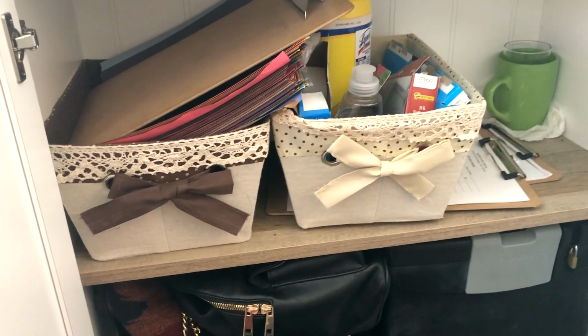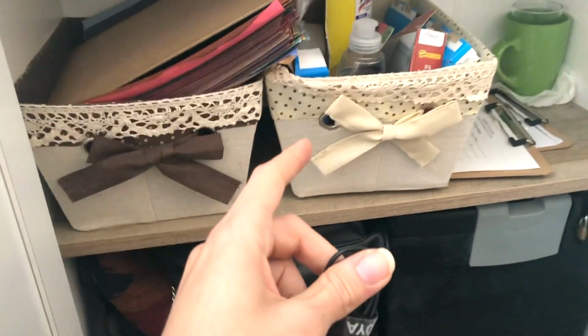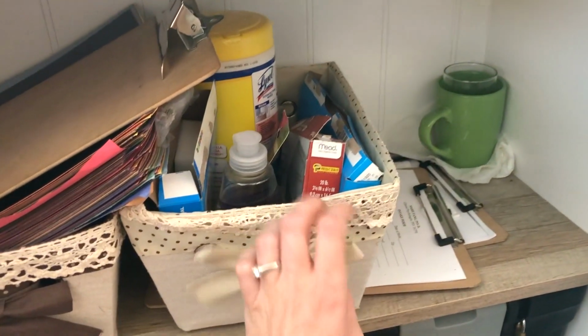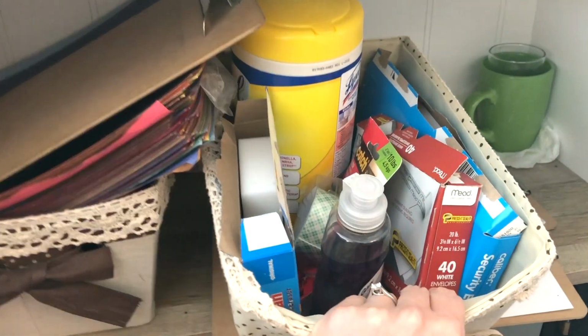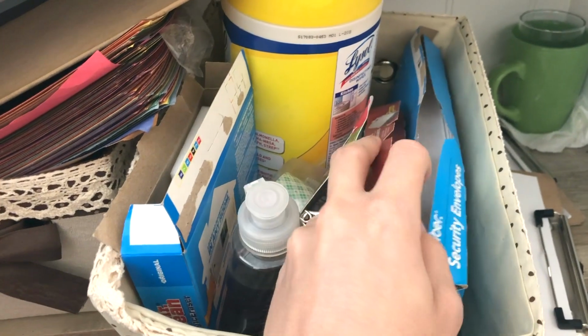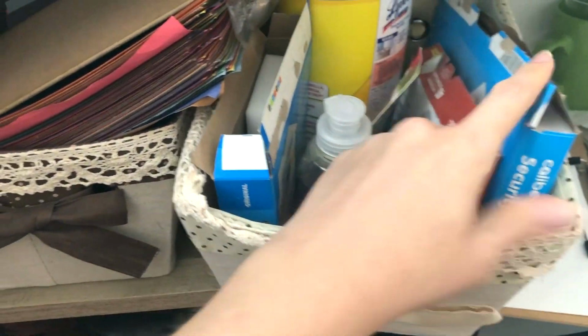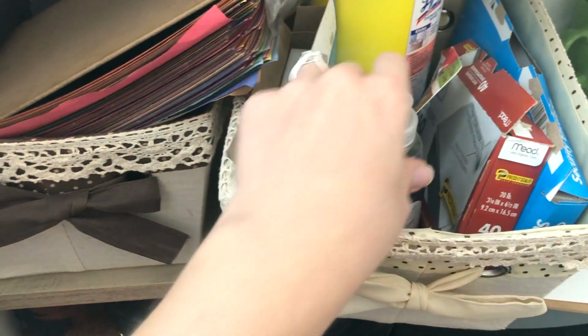So in here, my colleague and I each have our own basket. This is her basket, so I'm not gonna be pulling that apart for you. Here's my basket. It is not organized. It's just all the things. I mean, you know, envelopes, because I've had these same packages of envelopes since I started in private practice, because how often do I actually send snail mail?